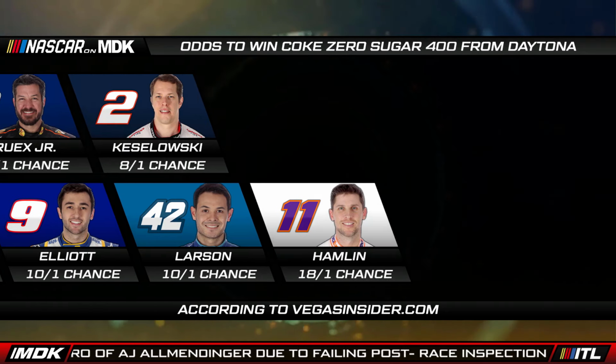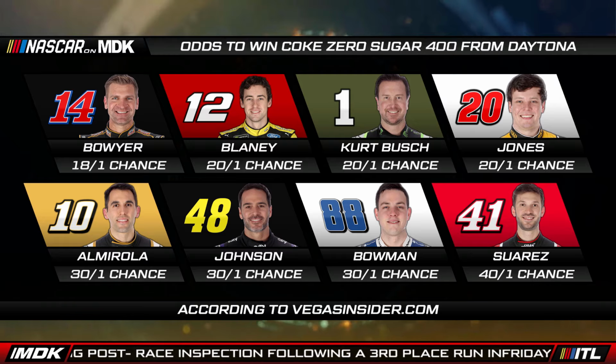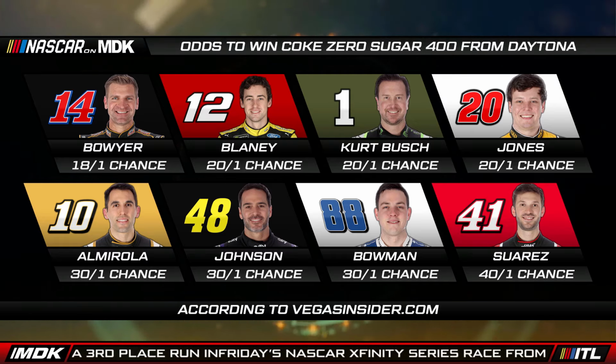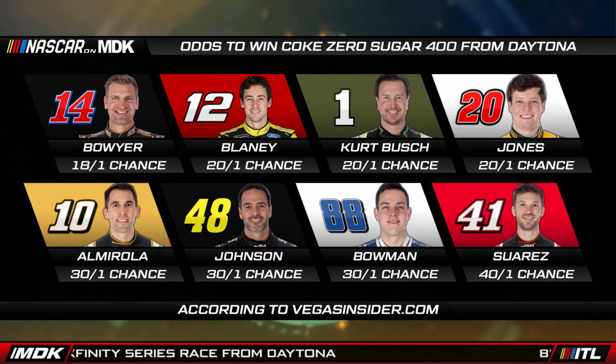with an 18-1 chance, as well as Clint Bowyer. Ryan Blaney and Kurt Busch, as well as Erik Jones, all 3 with a 20-1 chance. Aric Almirola and Jimmy Johnson, and last week's winner Alex Bowman with a 30-1 chance, and Daniel Suarez with a 40-1 chance of winning. Now let's get to expectations.